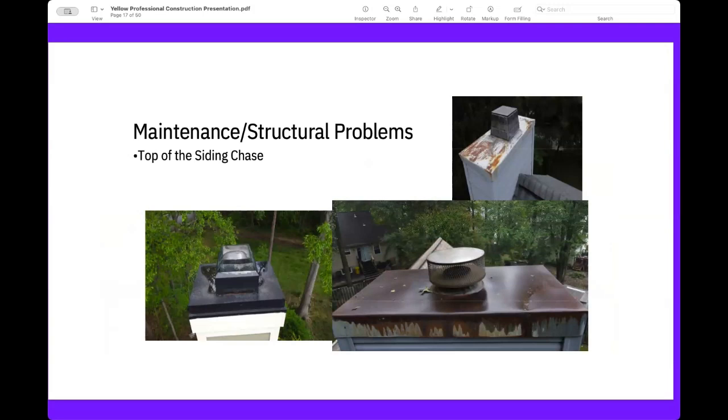Oh, Rachel, I'm going to have to send you a picture for this because I just put a new pan on top of my chimney and it looks so pretty. This is the top of a siding chase, and the one in the bottom right corner is actually my old one. When it's made out of galvanized, it's going to look like this after about 10 years. And mine lasted 32 years without actually dripping water into my siding chase, but it definitely needed to be replaced.